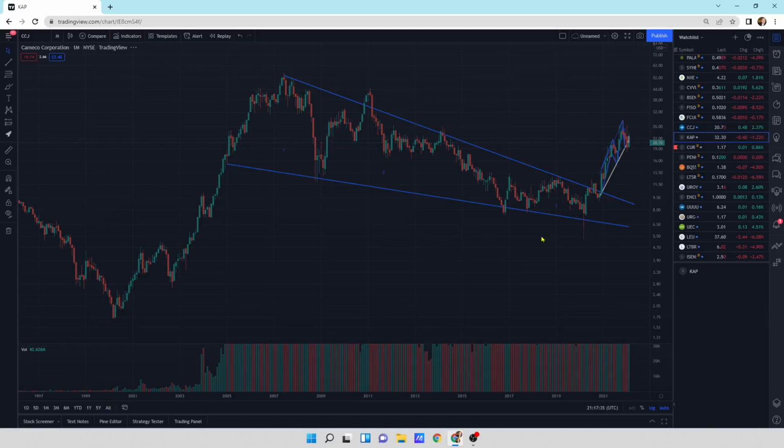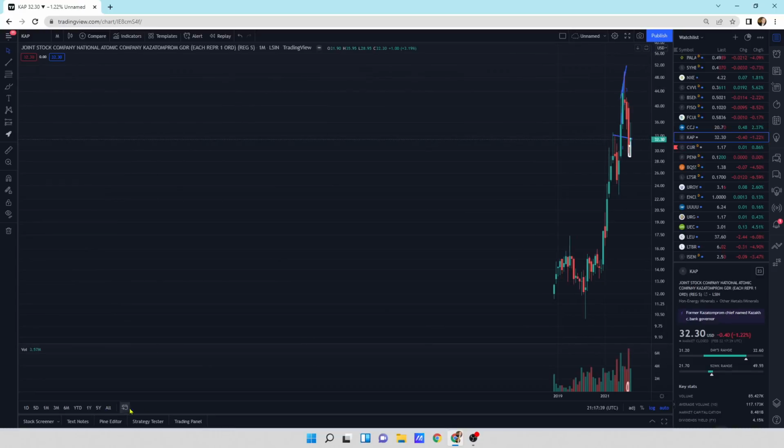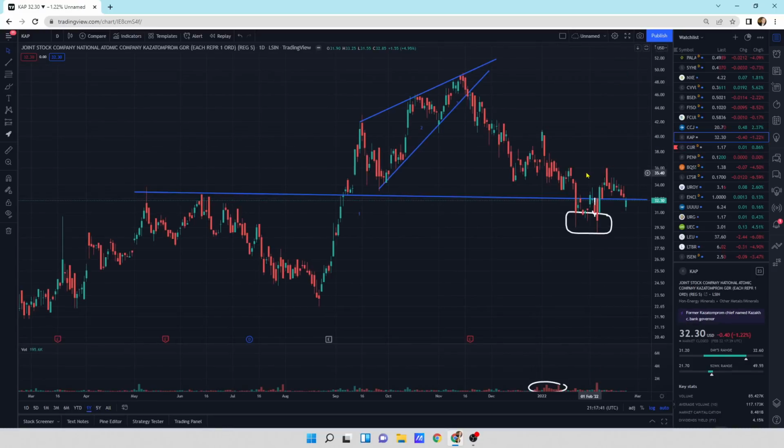Very possible. Kazatomprom, another large uranium company, and we are bouncing around. We had some good support here last time. We'll see if this support holds as it comes back down.